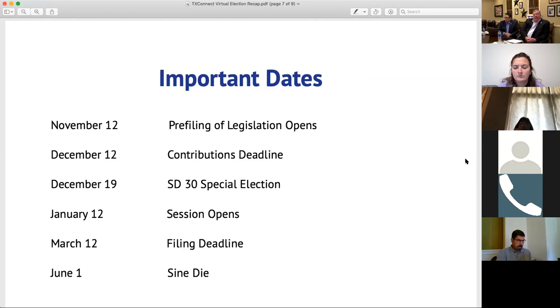We felt it was more important to do it in the runoff, not the special election. So the folks in the Texoma region all the way down to Stephenville are going to be hearing from all of us about how important it is to turn out to vote on the 19th and support Drew.